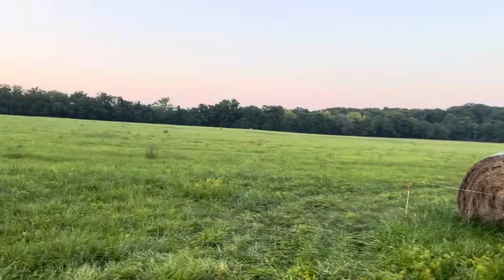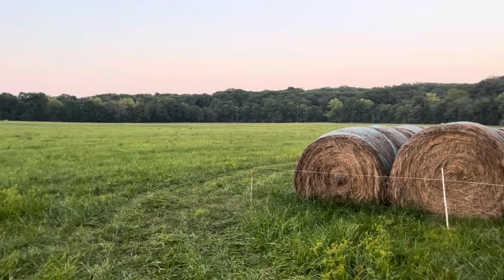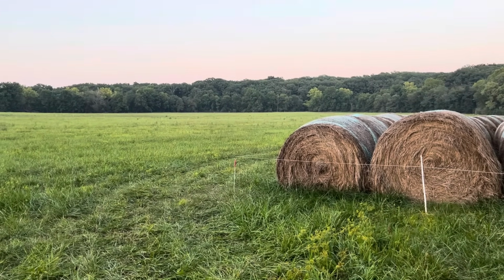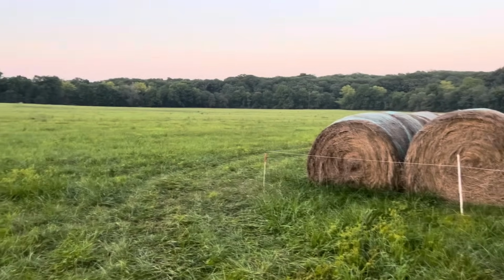Pretty good holes of water. A lot of sign of beaver. The beaver's been chewing on some of that, so they've got some good holes. Beaver like to hold water.